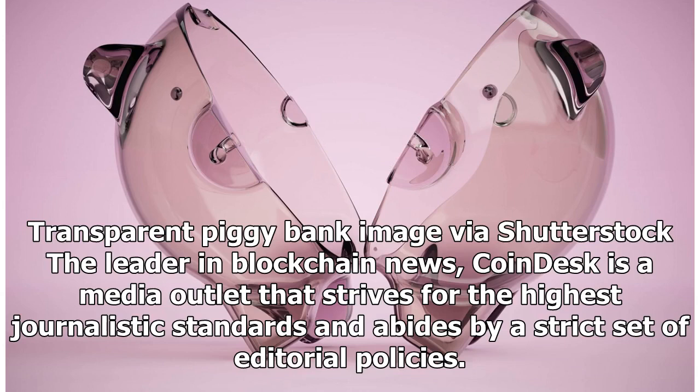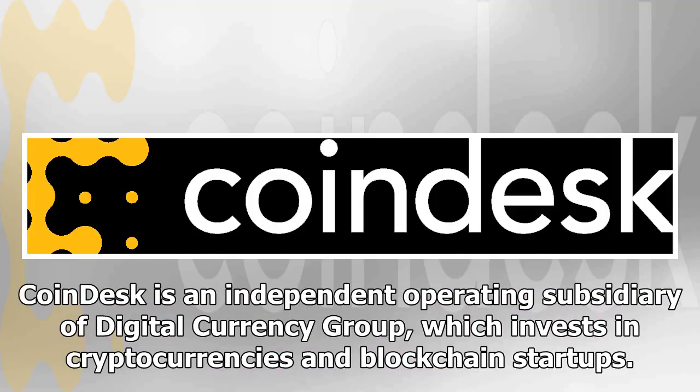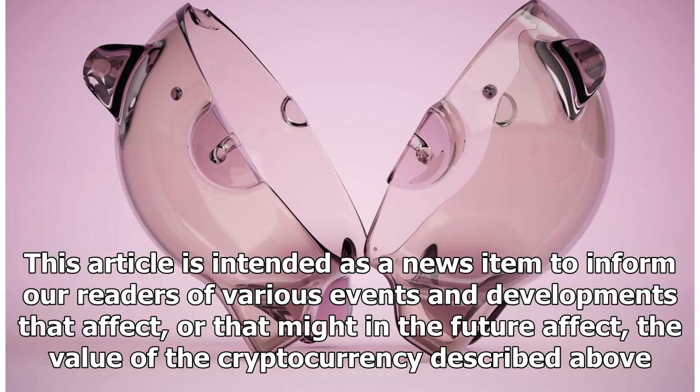The leader in blockchain news, CoinDesk is a media outlet that strives for the highest journalistic standards and abides by a strict set of editorial policies. CoinDesk is an independent operating subsidiary of Digital Currency Group, which invests in cryptocurrencies and blockchain startups.